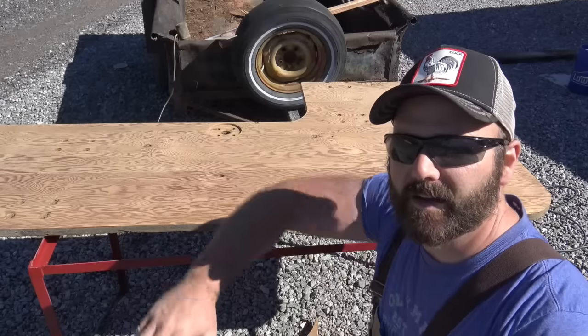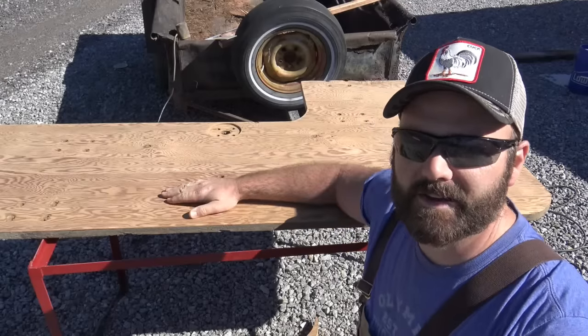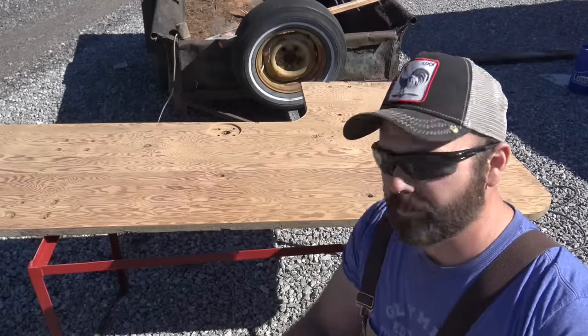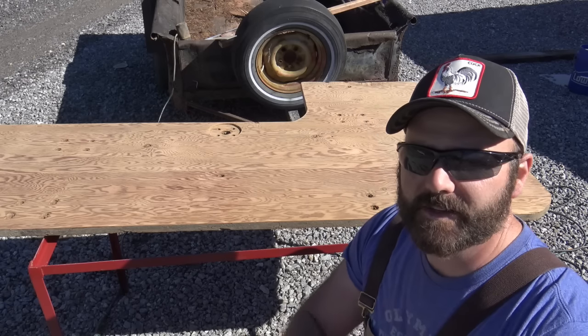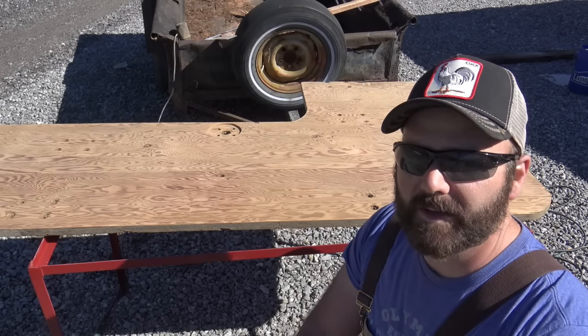So guys, we got it all done. It looks great. It's all sanded down nice so I won't get any splinters. I'm going to put a little coat of lacquer on here, just a light coat, just to help kind of seal it off, and then we'll work on our legs.